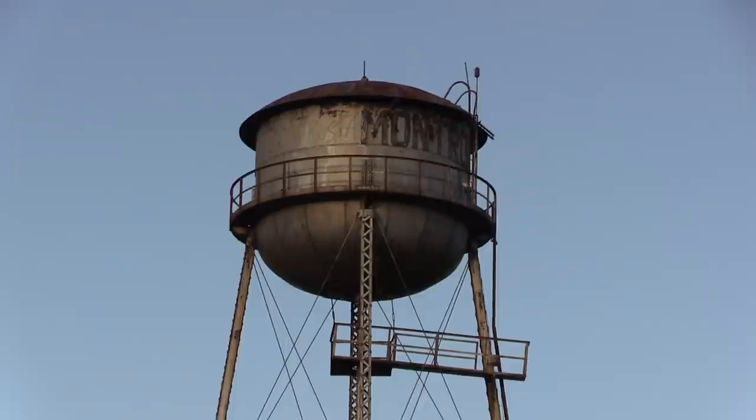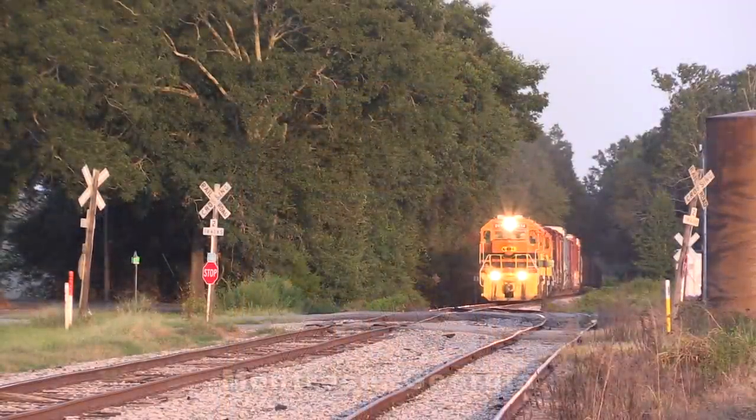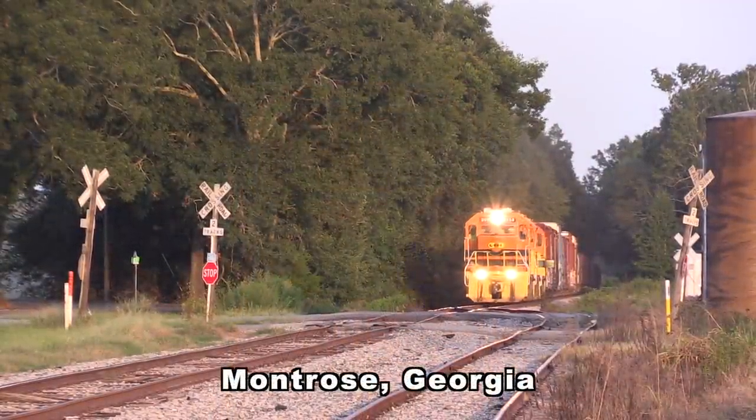Montrose would be the last location we caught train L781 before the shadows overtook the main line.